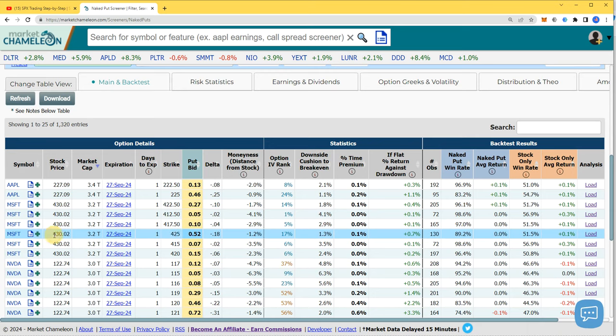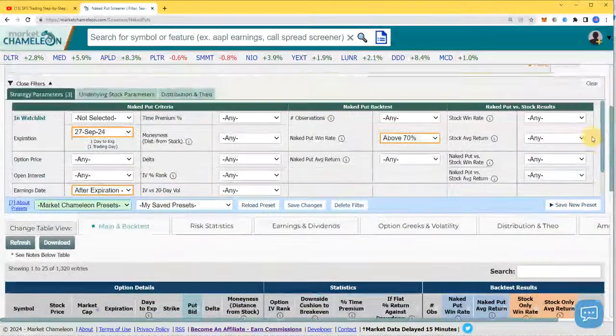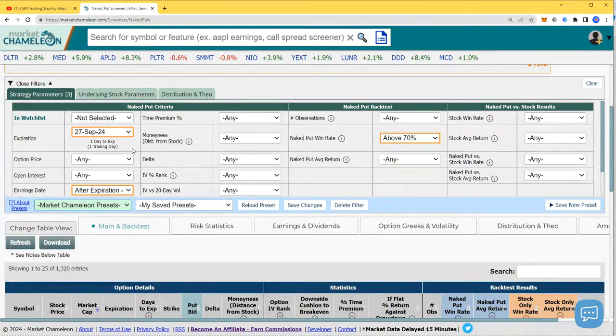But again, you either need $40,000 on Robinhood or about 10, 12,000 on Tastyworks. A lot of ways to play that, and again, you can go to the next page and the next page or filter by any other criteria. But this tutorial was specifically for tomorrow's expiration.